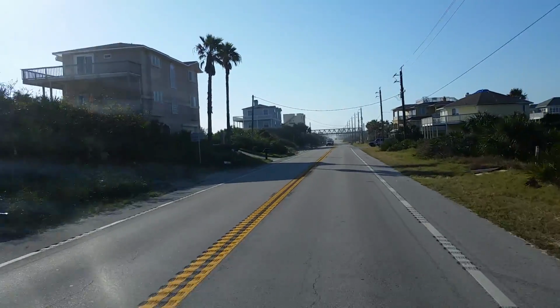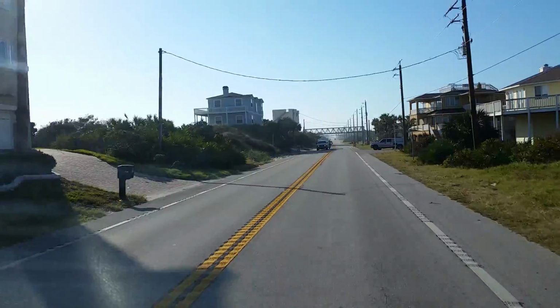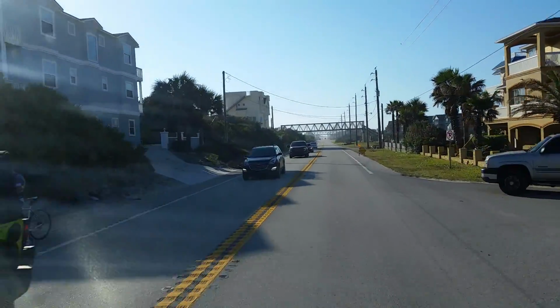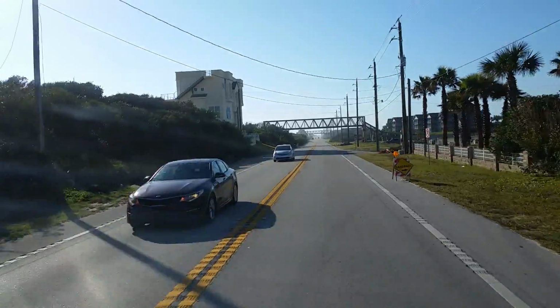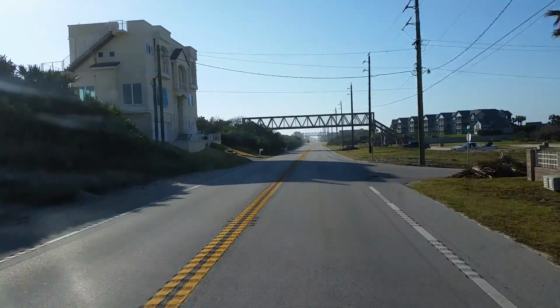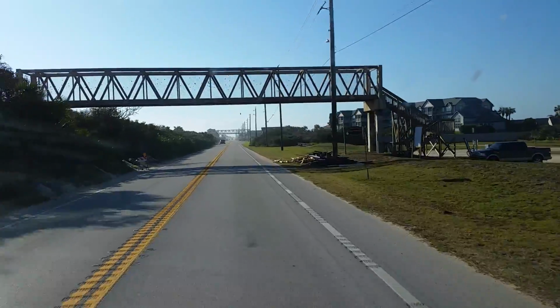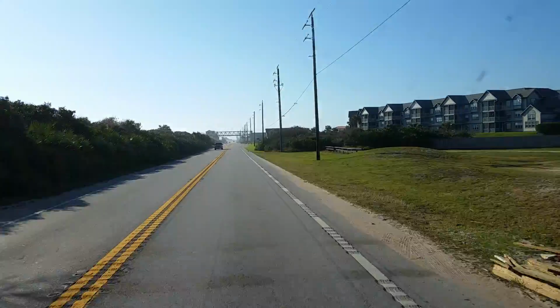But this is the scene. I mean, this is what's going on. And I apologize for the bumpiness. Let me try to hold the visor here, but it's a scary thing. And then just to your right here, this is where they had all the sandbags they were trying to give out to people.